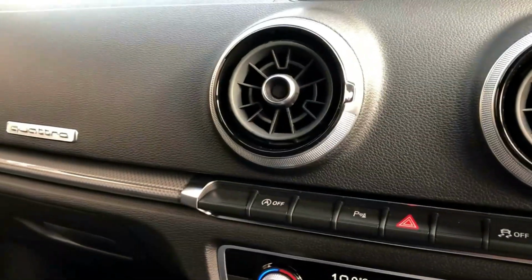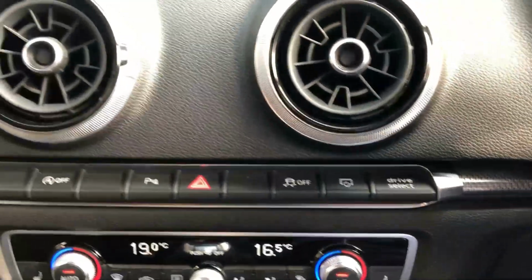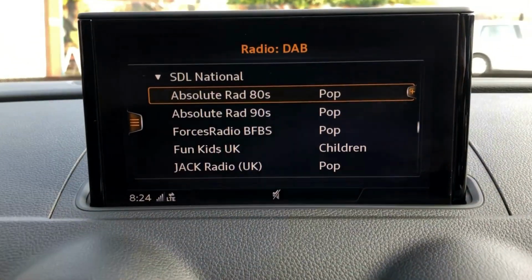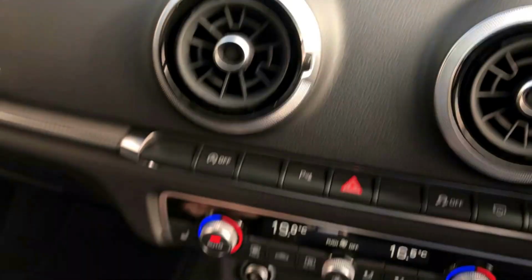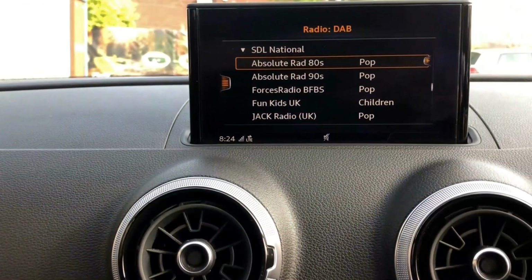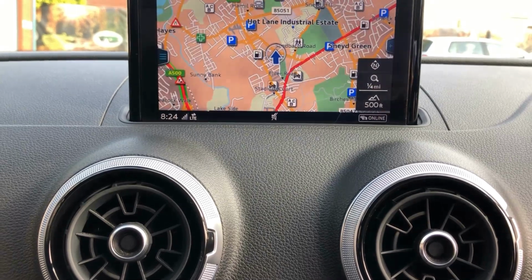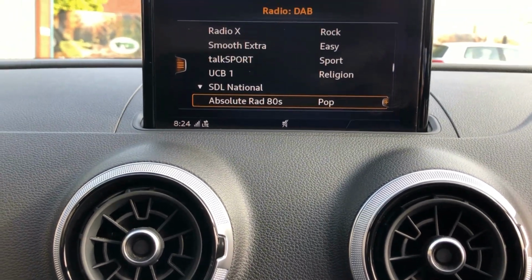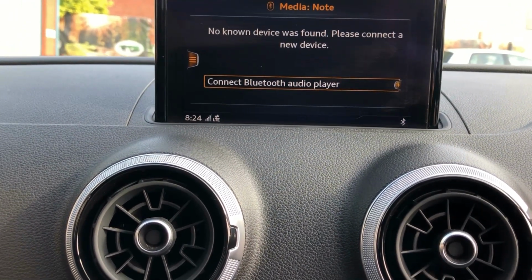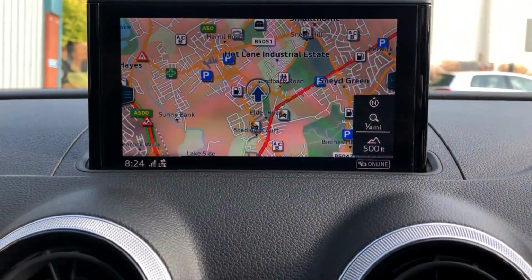Just listen to that beautiful sports exhaust. So let's take you around the car. Stereo there, everything's all controlled off the buttons on there. So we've got navigation, telephone, radio, media, all so slick, easy to control off there.